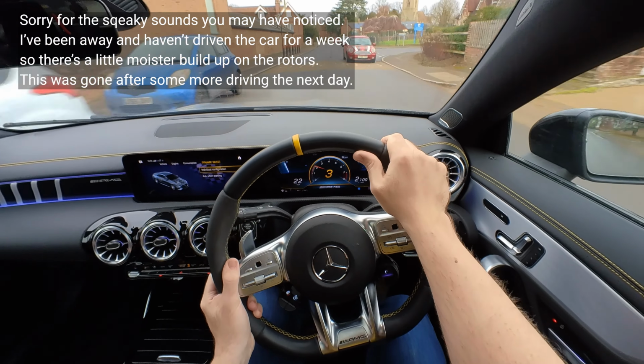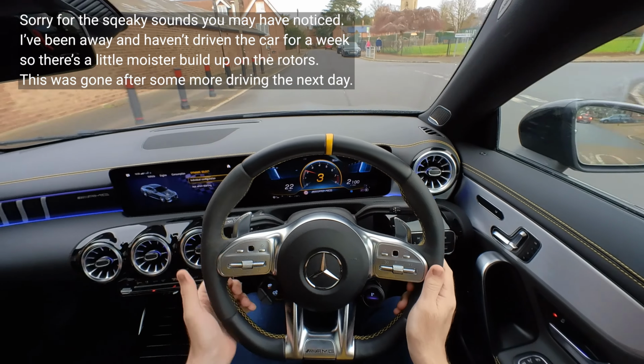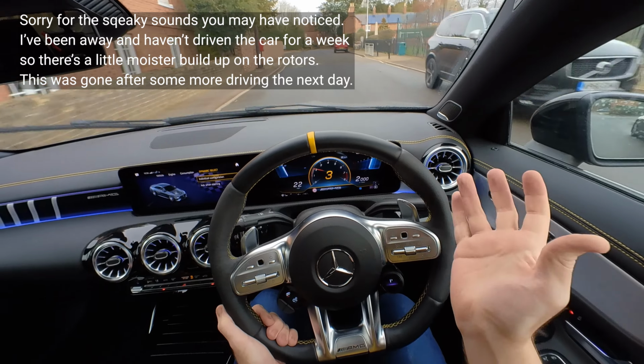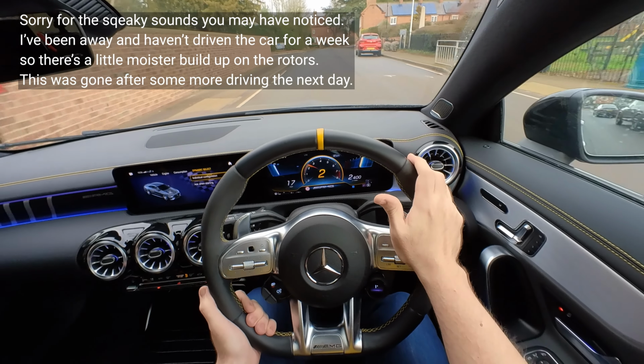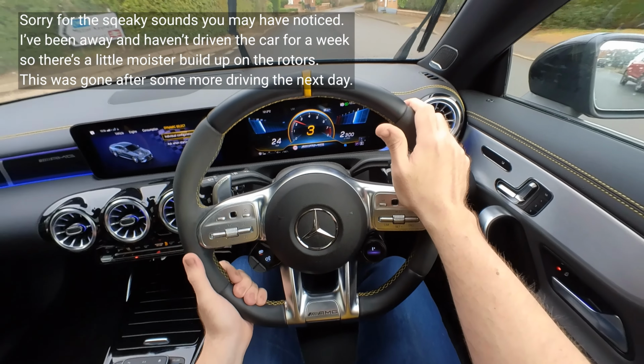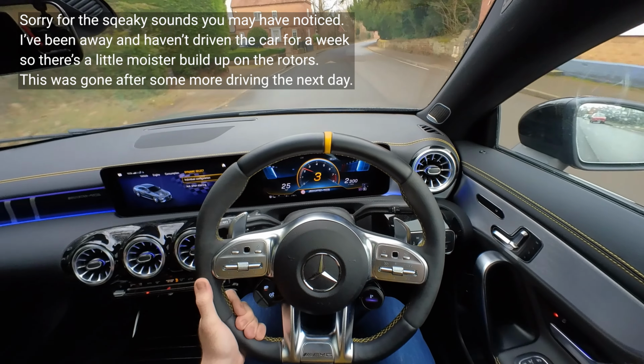So this is what it's like driving in race mode at 30. So you can hear the exhaust quite a bit now, and I wouldn't say it drones, but you can just hear it. You can hear some really nice sounds, like I think I mentioned earlier, you can hear some nice little bubbles.